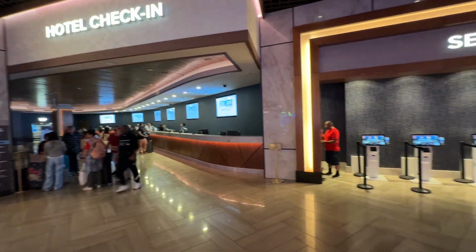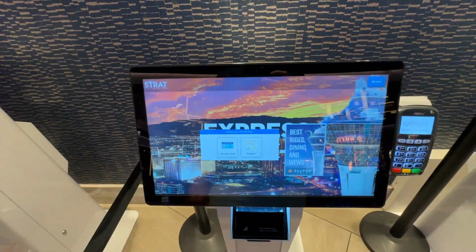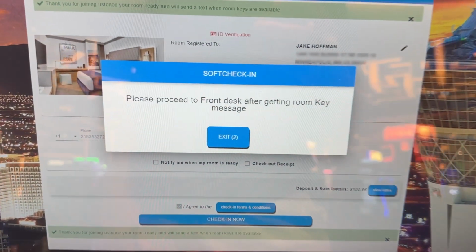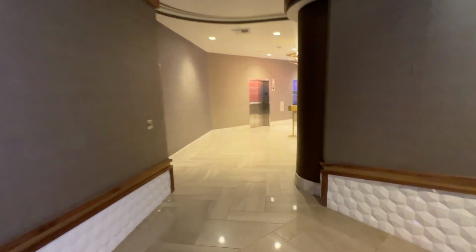As is typical, I attempted to duck human interaction by leveraging STRAT's self-checking kiosks. Of course, after entering all my information, I got a message that I'd have to wait in line and talk to an actual person. Fortunately, the line was short, the agent was friendly, and I was on my way to the Vegas tower in no time.